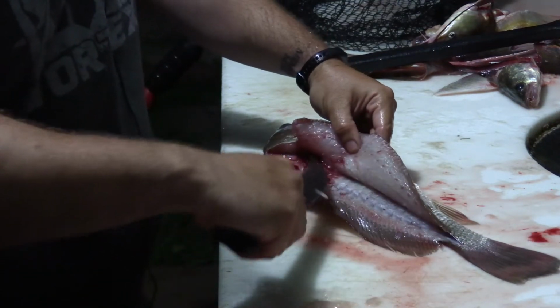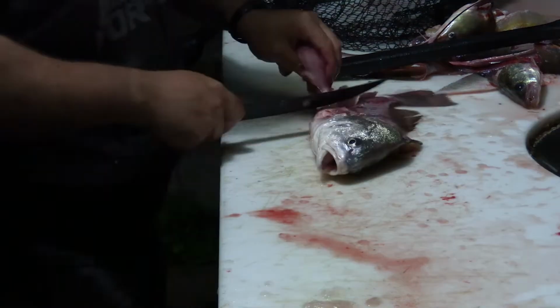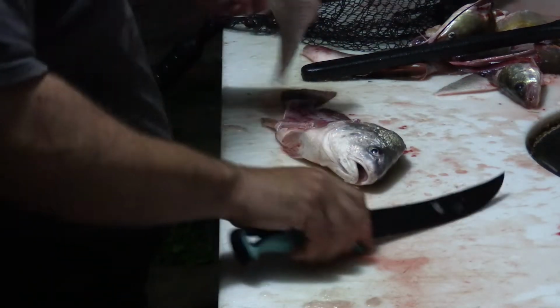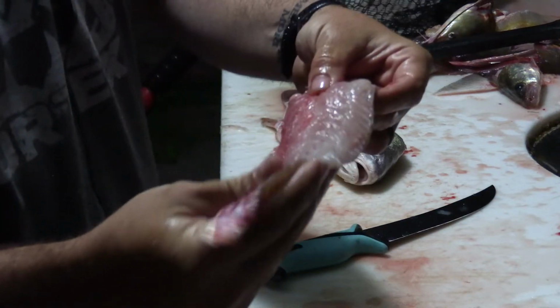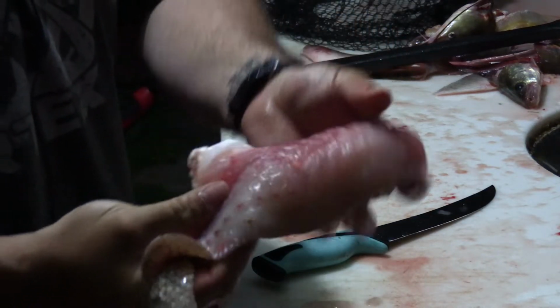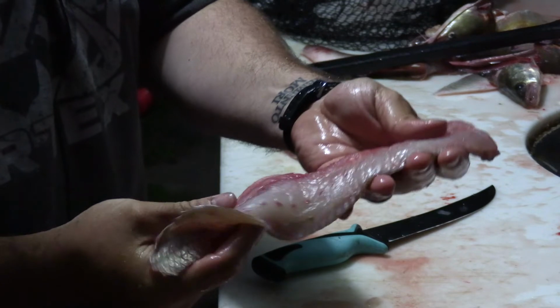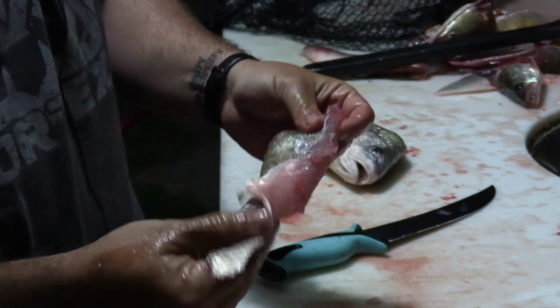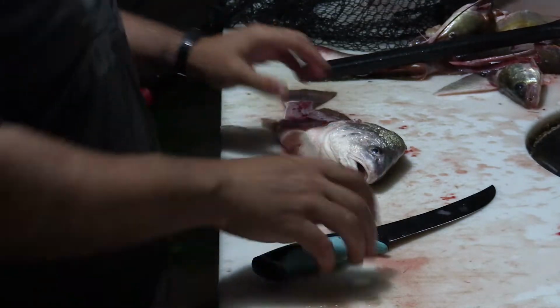So you just go down to the ribs, come over top. Very good. So there you got a piece of freshwater drum. Actually doesn't look that bad. Skin on. Drum looks good. Let's knock the other side off. All right, I'm gonna clean them all up. We'll get them bagged and I will see you tomorrow in the kitchen.